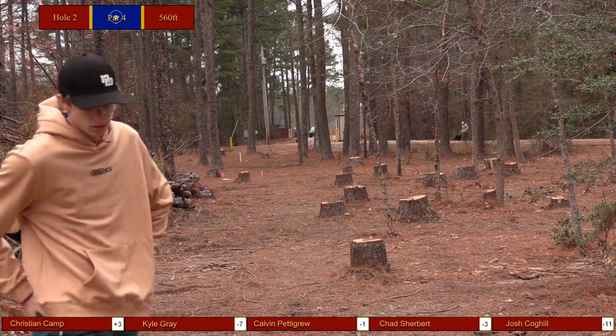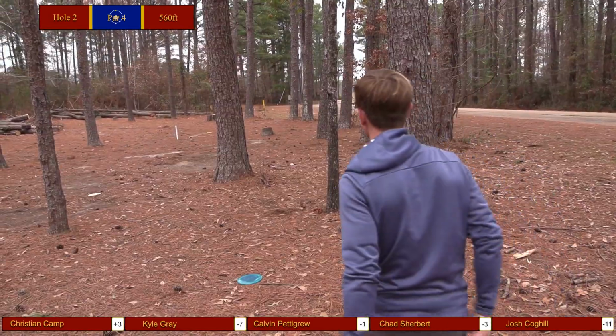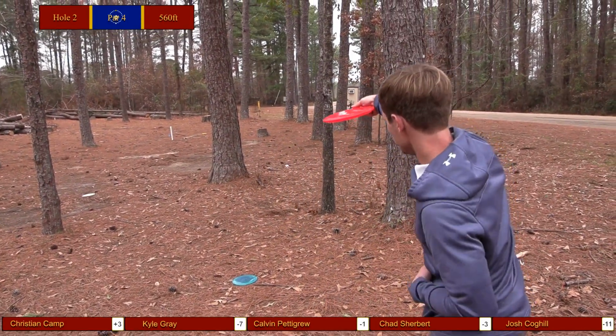Calvin turning this over. That's a fine spot. It is a fine spot. It's definitely not what he was trying to accomplish. But I think it'll work out either way.